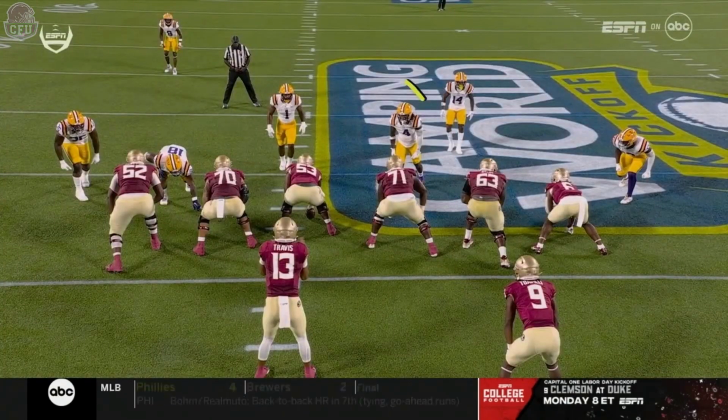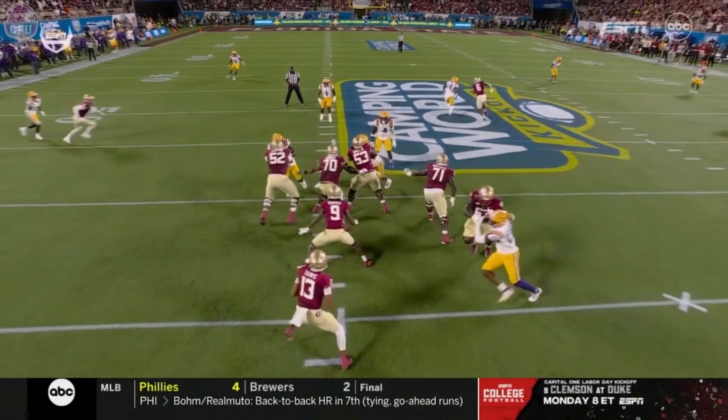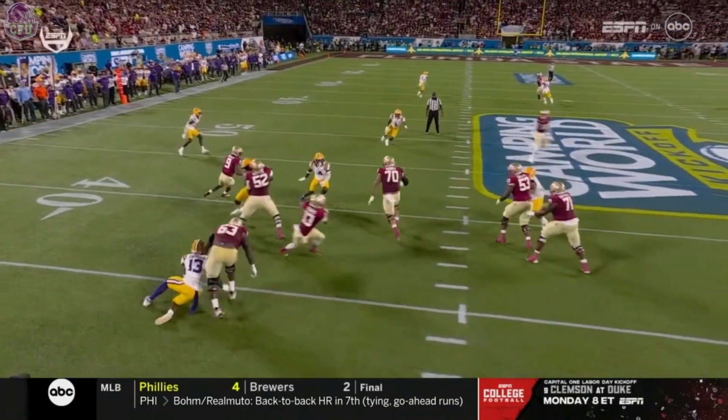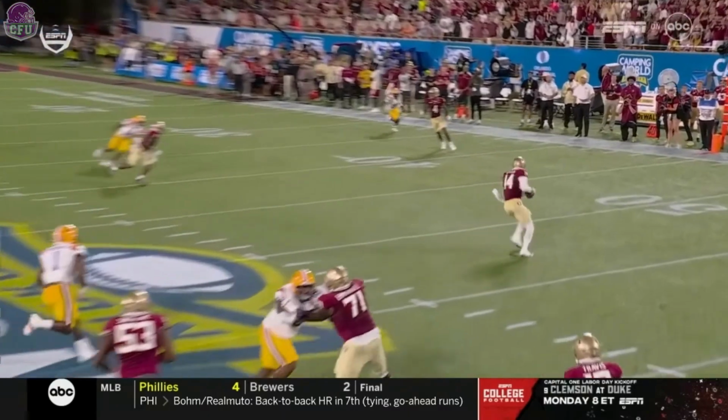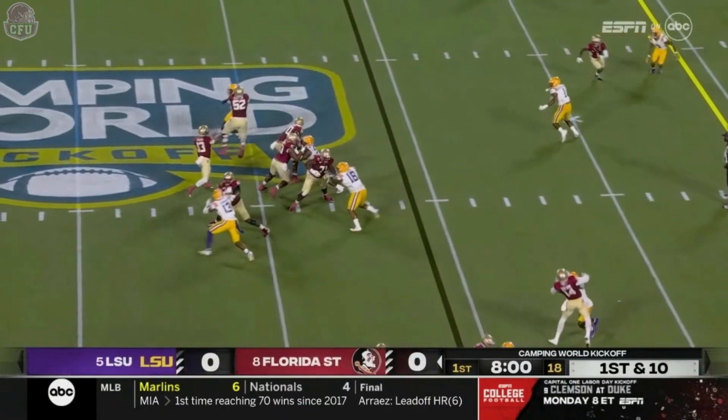They would put Perkins, they spy him. He's not going to bring him here on 3rd down. They're going to spy with him. So he's got to try to keep that quarterback. Problem is he commits too far. Let's go, Jordan Travis. Travis has been dialed in on 3rd down tonight.